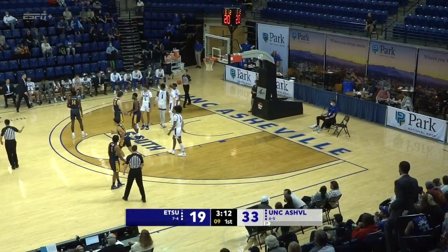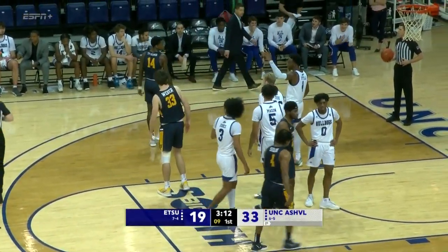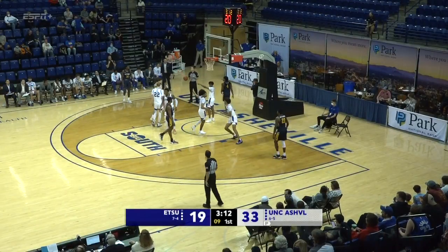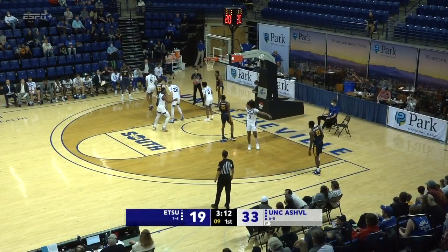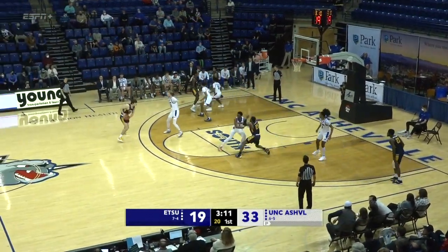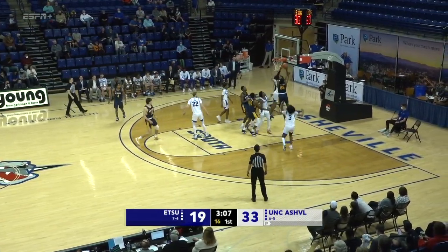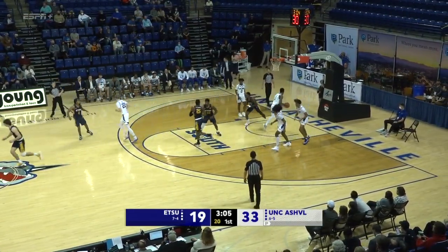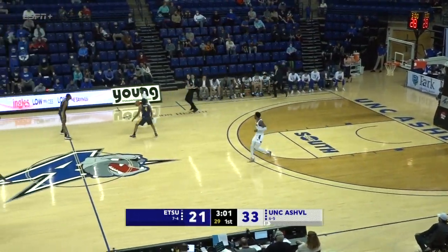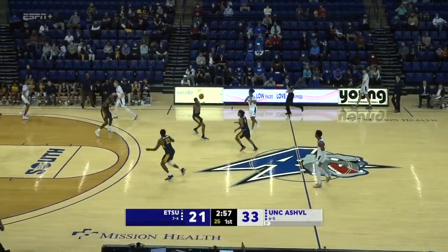It looked like that was the right call, but that would have been a massive problem if that was three against Weber for ETSU. Oh, I think they got it absolutely right. Mason with the contact as Weber was trying to get that position. Right. Inbound to Weber. Good back cut. Found some space, a block, and the putback, the stick-to-itiveness of Ladarius Brewer. Those are two guys who are just really good around the rim.